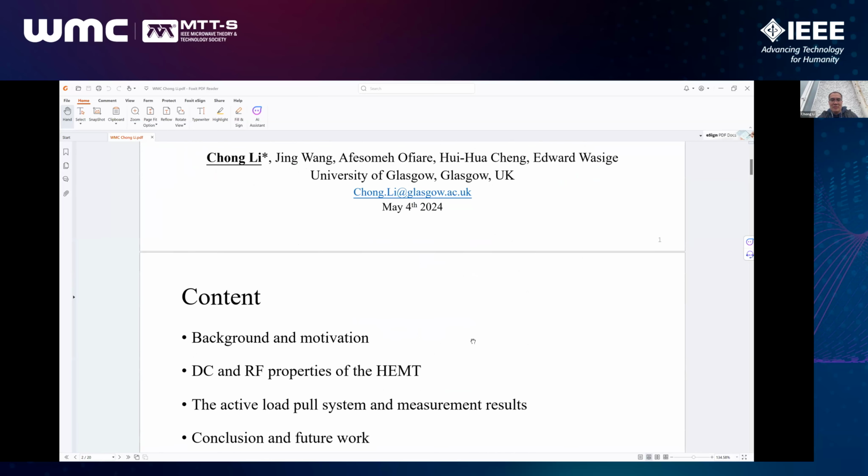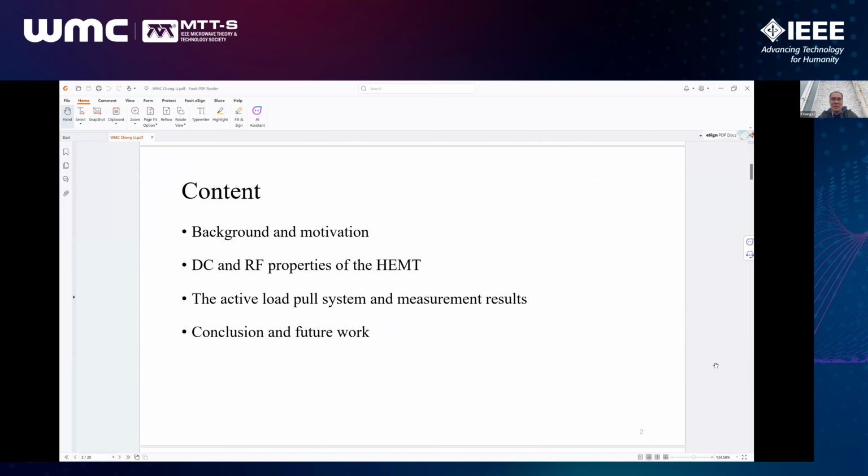So next, please. Here is the outline of my talk today. I would like to give you a little bit of background and motivation about the work. Although previous speakers have highlighted the need for high frequency transistors, I would like to give you my perspectives, and then move to the device under test. Although you can find some information on the commercial transistors on the manufacturer's website, we also characterize the devices in our own lab using our own facilities. Hopefully that gives you a foundation for my following discussion, and then I move to the active load pull system that we're using to characterize the devices, and show you some of the results.